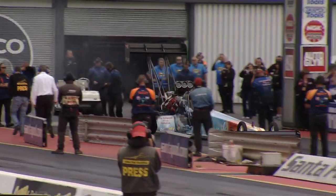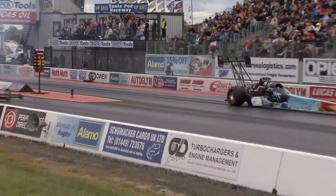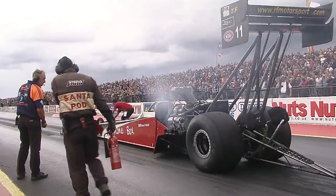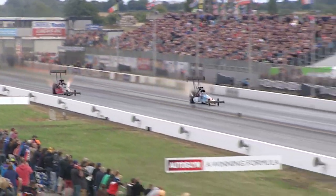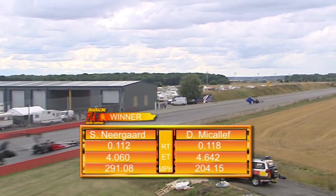So whatever happens now, Stig Nygaard burns out in the far lane against Duncan Mikalev in the near lane. Whoever gets to the final and wins in FIA Top Fuel, we will have a first-time event winner here at Santa Pod. So Duncan and Stig. Well, Duncan's car is dropping cylinders. Stig has a cylinder out as well, but no such problem.